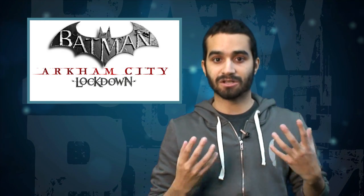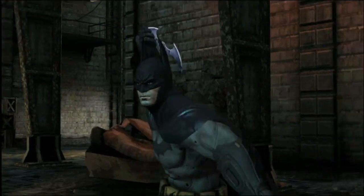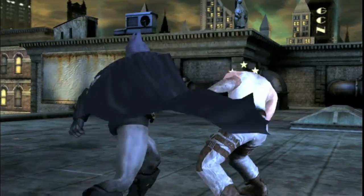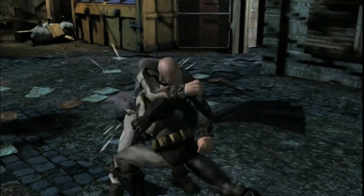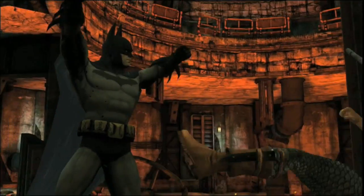Batman is catching all these criminals to be put into the new super prison that is Arkham City. So the Joker, Two-Face, and the Penguin broke out of Arkham Asylum yet again, and now the mayor is fed up with it and says, you know what, screw it, let's section off the part of Gotham City and turn it into a massive prison.